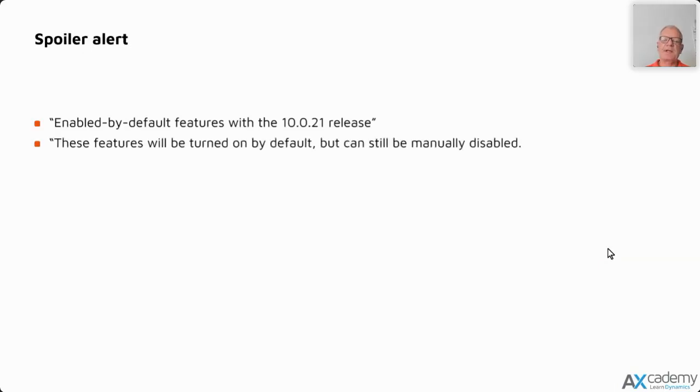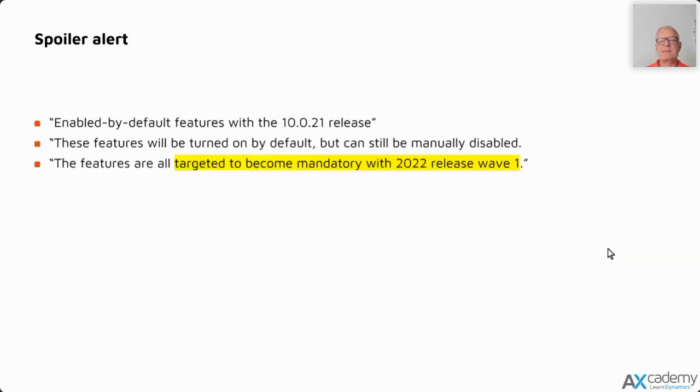Not just this listing. There are going to be warnings and a spoiler alert. You could think of that in two ways, and I want to alert you about spoilers that could come from Microsoft if you're not on your toes. It's all meant in a good way, of course, but you need to be aware that things are going to be enabled by default with the release. Some of these are going to be turned on by default, and then some of these are going to be mandatory later on.